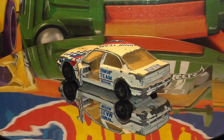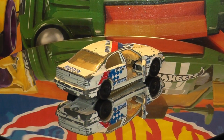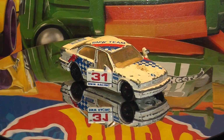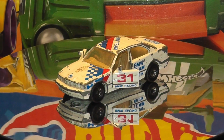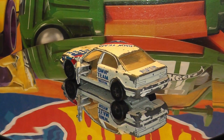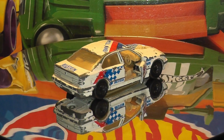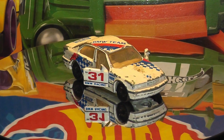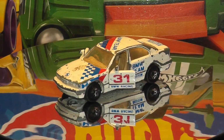Next we have this rather battered and grubby BMW 5 Series from Matchbox. This BMW 5 Series model ran from 1989 through to 1994, I believe, and this particular one debuted in 1991, featuring the Fina stroke BMW Racing number 31 race car. However, on this example, the Fina tampo on the hood has actually worn off. Strange really, because the rest of the car, the tampos are actually in quite good condition considering the chipped nature of the paint.